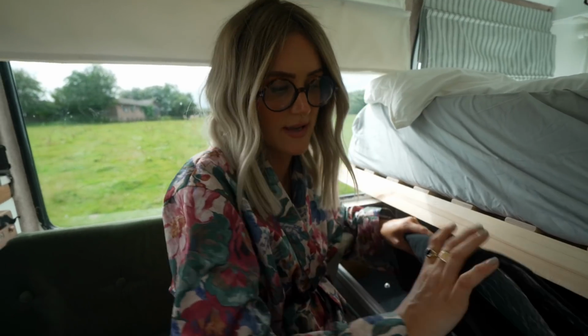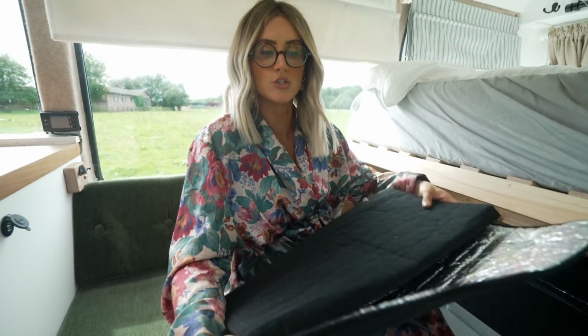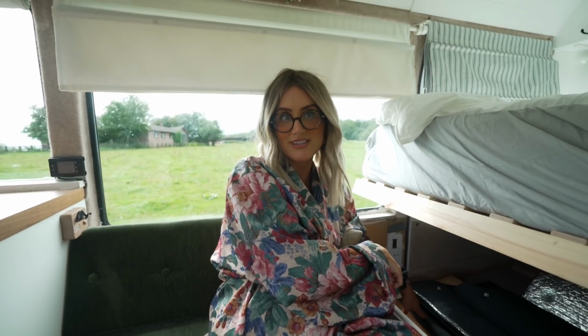And just quickly while we're here, these are our blackout blinds that we stick on Custard's windows when we want to go to sleep. So we've got a very reliable Chinese diesel heater under here. Don't jinx it. Which heats the whole bus. It's worked perfectly. It's the best thing we own.